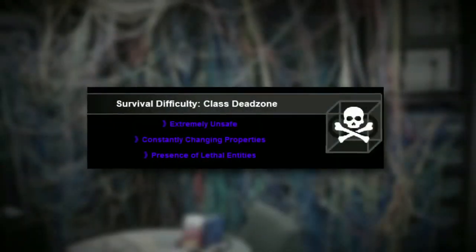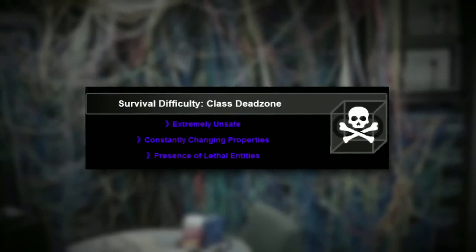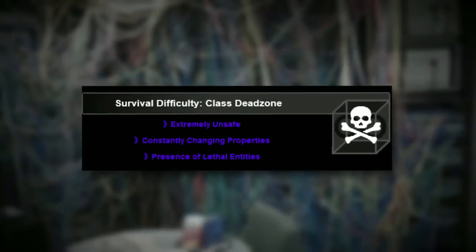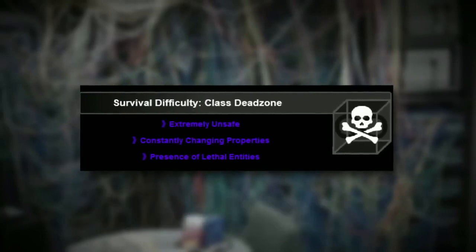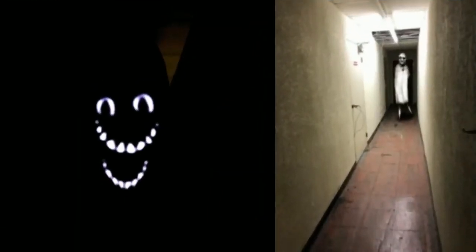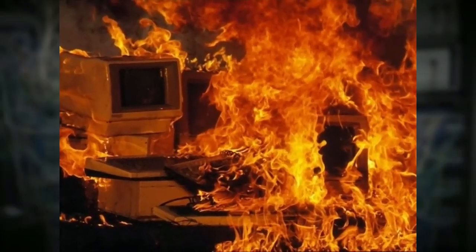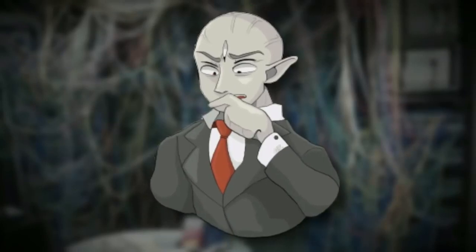So Backrooms level You Cheated is classified as a class dead zone and is very unsafe. And I mean very unsafe. The level also has the presence of lethal entities, and on top of that, the properties of the level are constantly changing, so it's hard to map how dangerous it is. But as you can tell, it's not going to be safe at all.